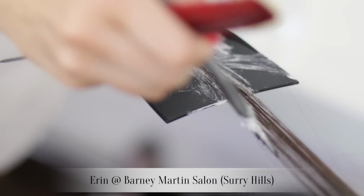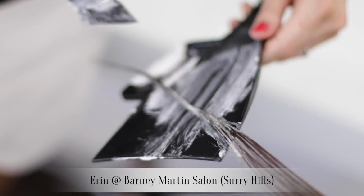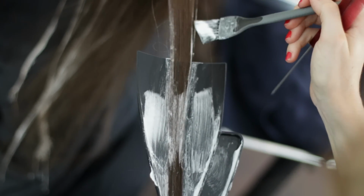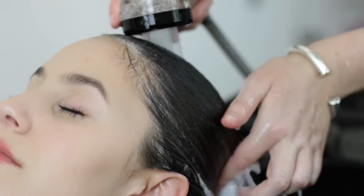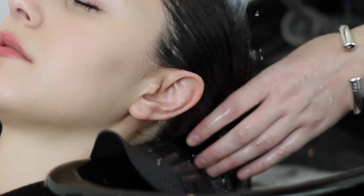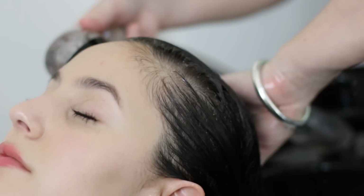So my stylist Erin, hi Erin, she paints the product in a V shape so that the final outcome is free of harsh edges, and it also makes the hair look more voluminous. And I have very fine and flat hair, so this is perfect for me. I've always loved balayage techniques because I am lazy. There is no regrowth, it's so low maintenance. You could not visit the hair salon for 6 months and it would still look awesome.